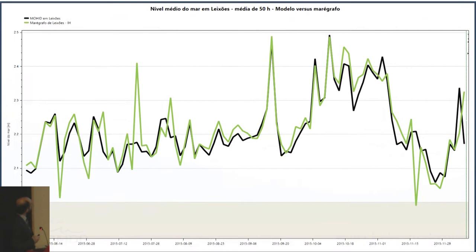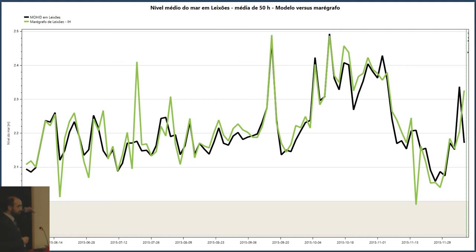Similar comparison made for the port of Leixões. Here we are imposing the global solution to PCOMS, which is a model that Hidromod has developed along with IST for a long time. And we have the same comparison: the tide gauge average of 50 hours and the model. The model is in black and the data is green. Here we have the same average sea level, and we see that at least in the last 6 months there were no problems here.